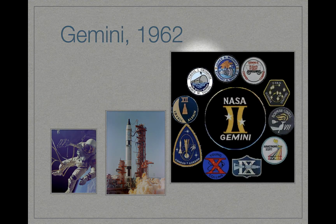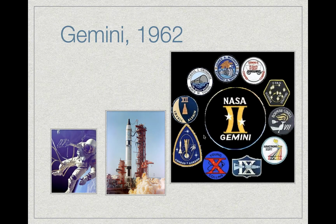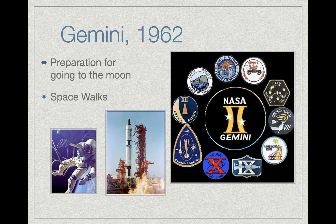So if you look at the mission patches, this one says Grissom and Young, McDivitt and White, Cooper, Conrad, Schirra, Stafford, Borman, Lovell, Armstrong, Scott. You should be recognizing some of these names. Collins, Young, Gordon. So these were the astronauts preparing to go to the moon. They did some of the first spacewalks.